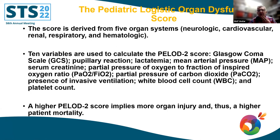The PELOD-2 score is one of the scores widely used by pediatric intensivists, but I do not know why in the world congenital heart surgeons rarely use it. And we only have a couple of papers in the literature about this. This paper was the first one from our group showing that the PELOD-2 score is extremely important, because you are looking at five different organ systems: neurology, cardiovascular, renal, respiratory, and hematologic. We can use these 10 variables with the online calculator to calculate the PELOD-2 score.